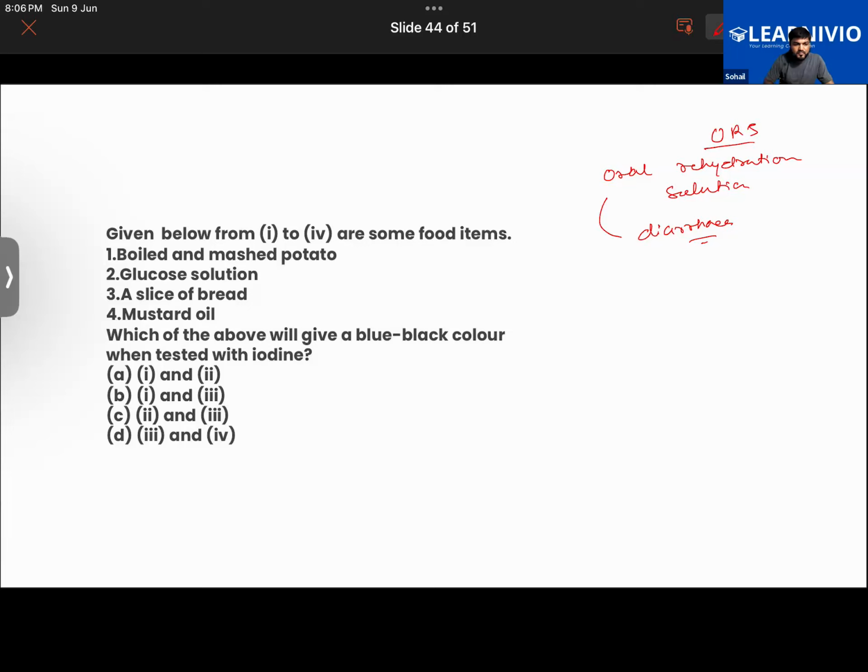Basically, which one? Not mustard oil, right? I think it's glucose solution and mustard oil. No. See, first of all, try to understand the question. The question says that there are some food items given over here. Which of the above will give a blue-black color when tested with iodine? Upon doing the iodine test, what type of nutrient gives a blue-black color?